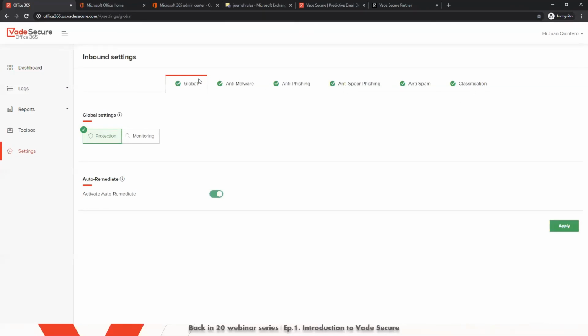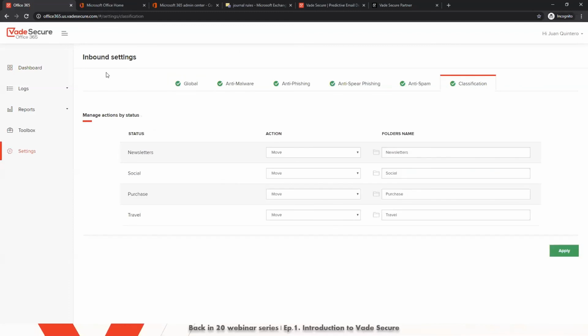And I like to actually start from right to left. So this first option is all about convenience. So this is a way to just keep your mailbox tidy, right? So you have newsletter, social, purchase, and travel emails. You have 3 actions that you can take. The way that I would do it is to just move those emails to folders with those names.